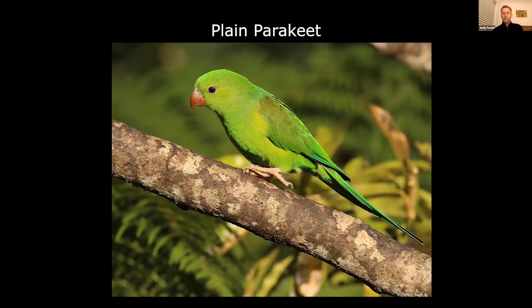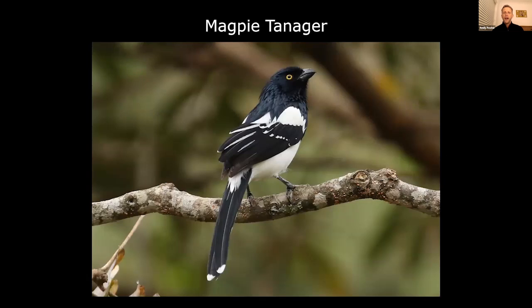Plain parakeet there in the morning sun, just waiting to drop down and have a fresh banana for breakfast. And then magpie tanager there. This is quite a widespread bird. As I said, a lot of the birds here are endemic. This is a rather widespread one, but such a beautiful bird, I wanted to include it.